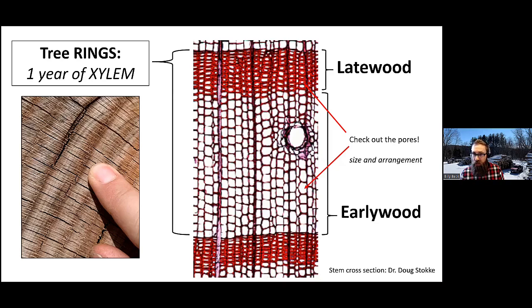The thinking there is in the early part of the growing season, there's ample water and there's not a lot of photosynthate coming down from the leaves because there's really not many leaves yet. And the leaves that are coming out are going into stem elongation and not diameter growth. In the later part of the year with lower water and now abundant photosynthate from the leaves that have been out for months, they've had more photosynthate or sugars to put into cell wall thickness. So we get some really nice thick cell walls in the late wood portion of the growth ring.